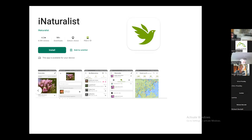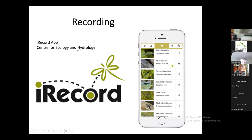Going back to iRecord, you can take pictures. In fact, iRecord likes you to take pictures and add them to your iRecord records, but it's a fiddlier process. It's not quite as smooth, not as seamless, not as easy. So iNaturalist is good for that.